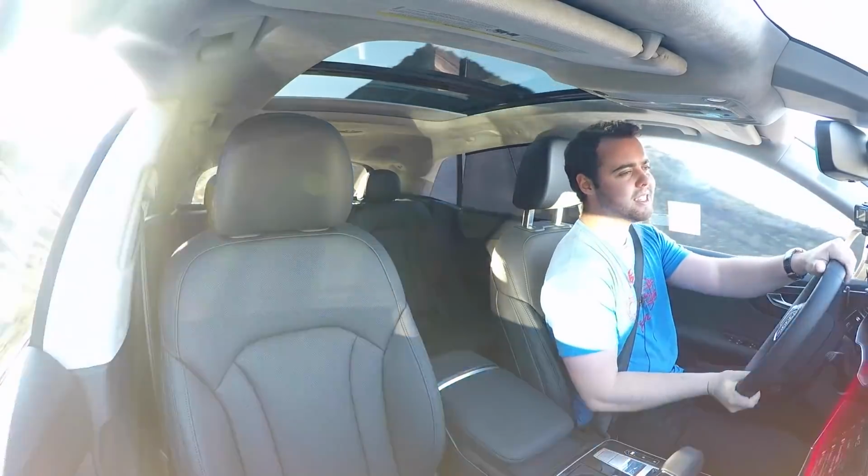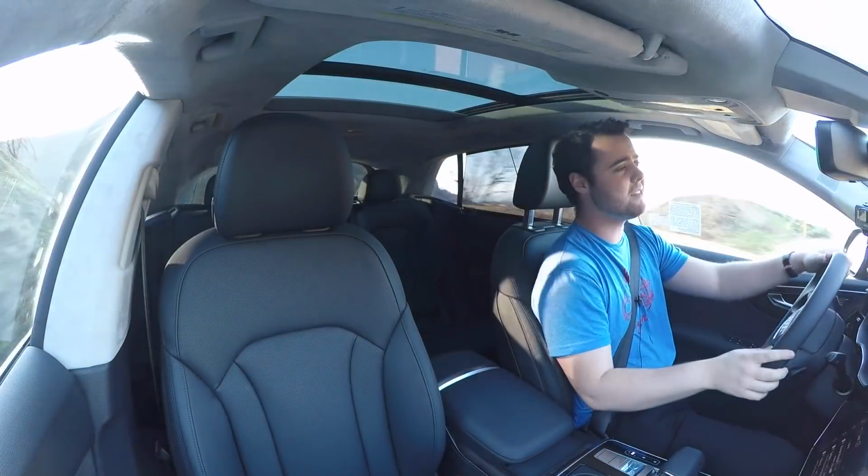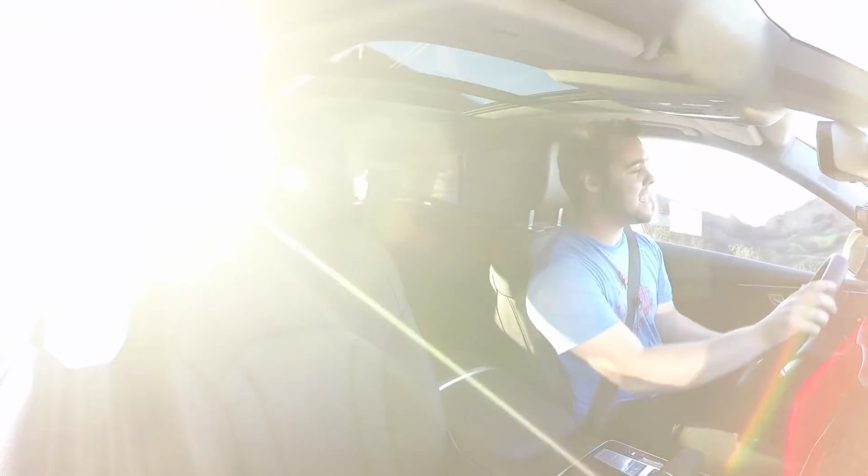We are driving the Prestige edition. The price of this exact vehicle is just a tad over $88,000. We've got a multitude of driving modes that can be activated using a touch panel just beneath the lower screen. Go ahead and click that.